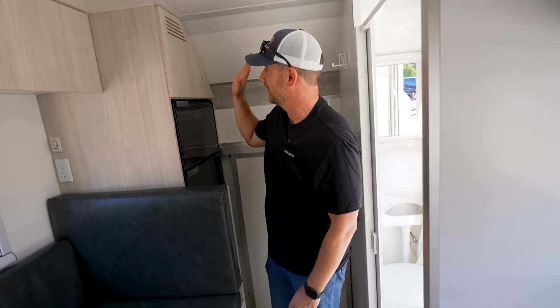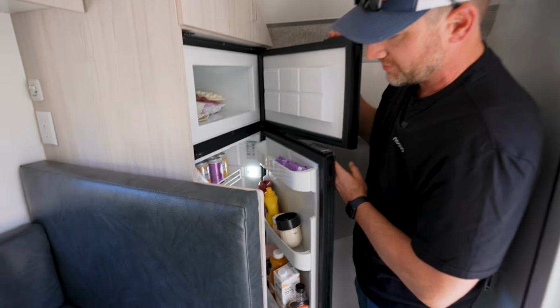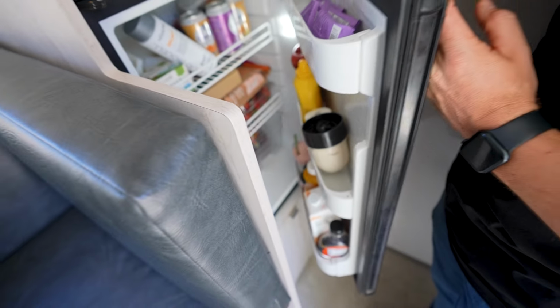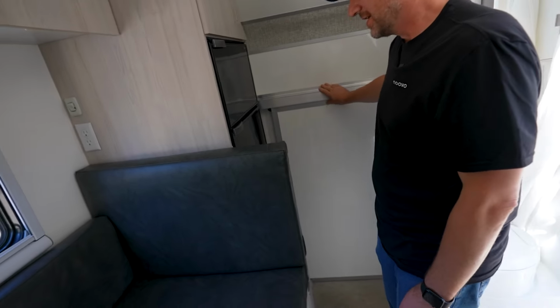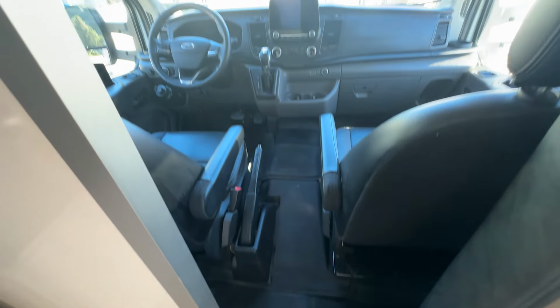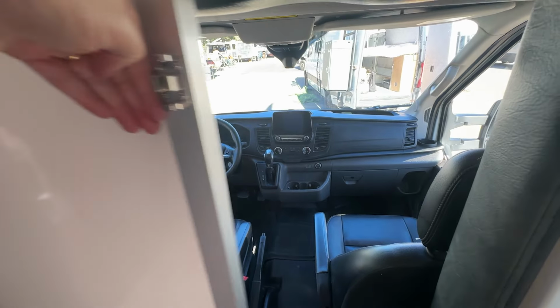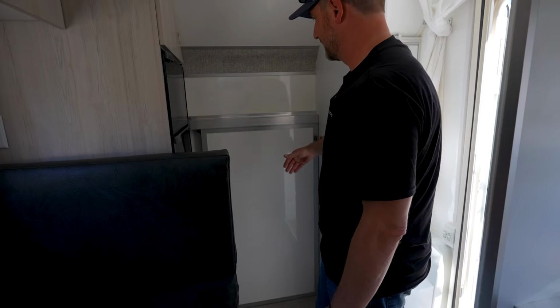So we'll start on the driver's side. You've got your freezer refrigerator combo. Nice size. Nicely stocked. But one of the cool parts to this is a door which you have access to the cab here, and it's super well insulated, so whether it's hot or cold up front, because right now it's probably warm up there, it's still really cool back here.